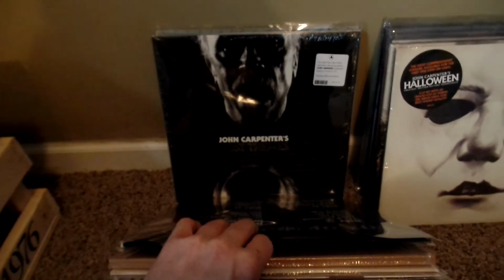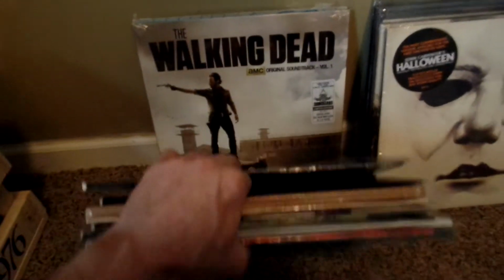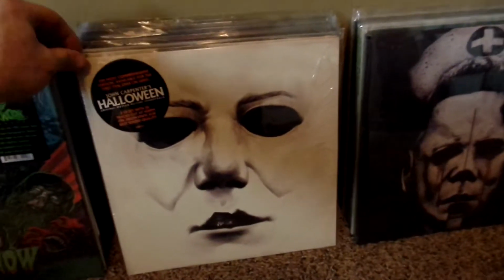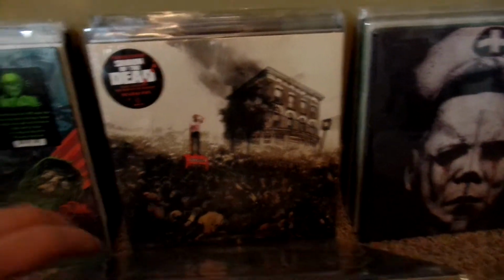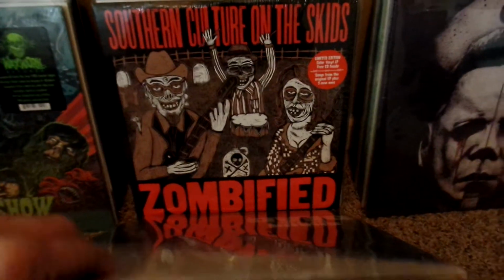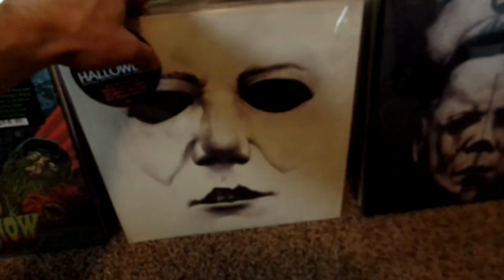John Carpenter's Lost Themes, that's another new one. Walking Dead. Of course, I got my Halloweens. Now I've got Halloween 1, 2, and 3, and I've got 4 on the way. I finally found it from a guy overseas. Shaun of the Dead. Some Scott's Zombified. Of course, Dexter. Some more Depeche Mode.